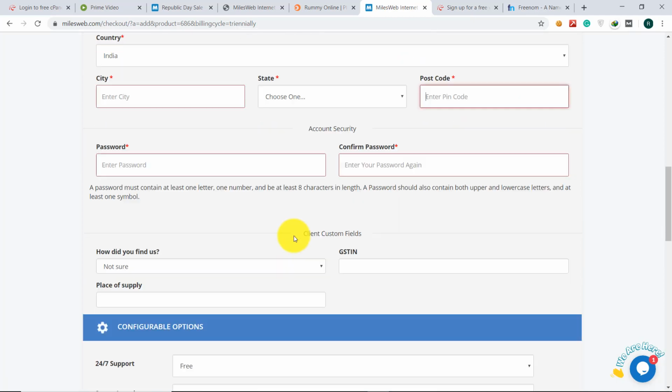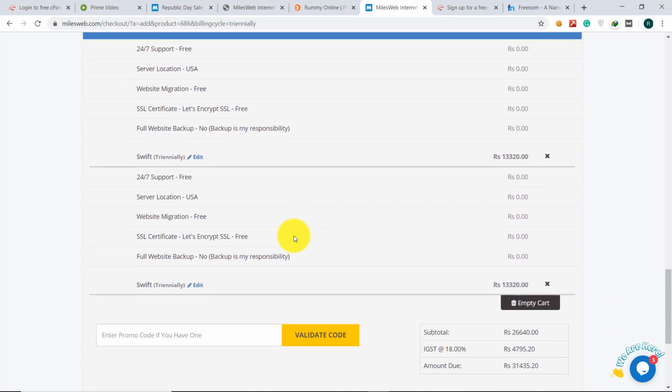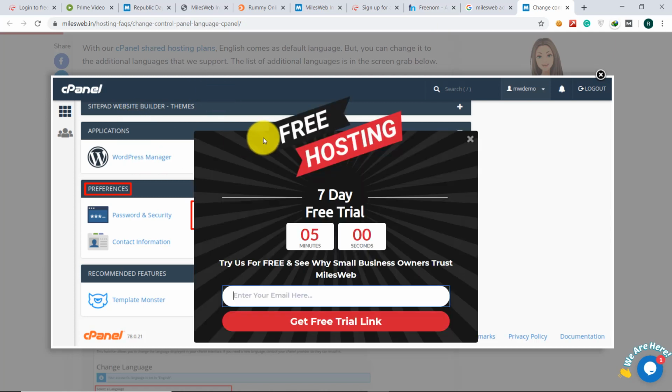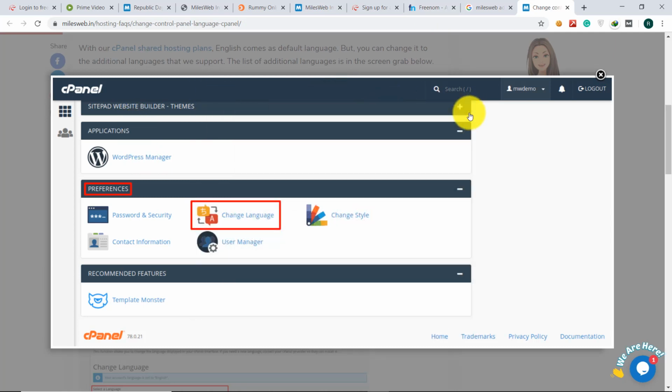I didn't actually fill out the details, so it was not taking me. So here is what the cPanel actually looks like. In a few seconds I will show you the demo of how, in the cPanel, to create a WordPress website.